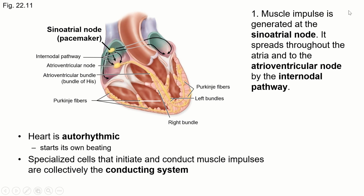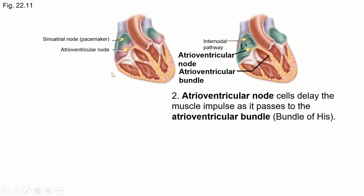The muscle impulse, or the action potential, is generated first in the SA node. It spreads across the atria, across both atria, the right atrium and the left atrium, to the atrioventricular node here. This pathway from one node to the other is called the internodal pathway. Then the beat pauses for just a millisecond. From the AV node, those cells delay the impulse, and then it passes into what we call the atrioventricular bundle, or the bundle of His.